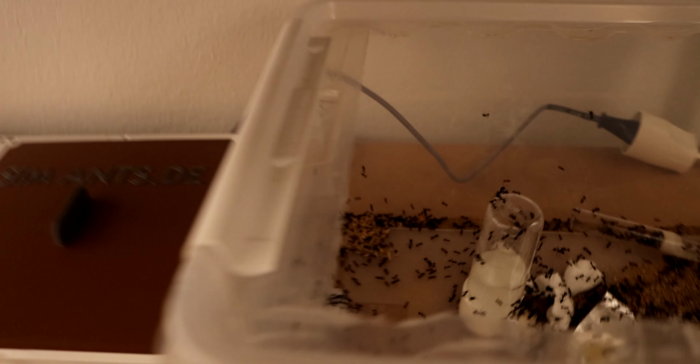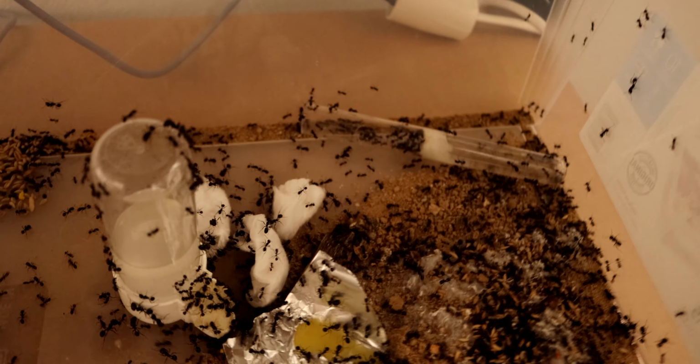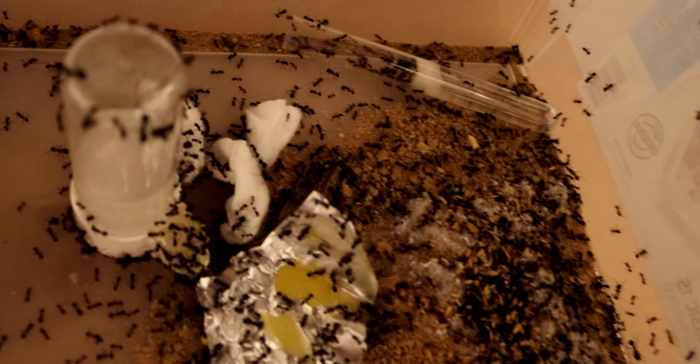So yeah, I just fed them some seeds in here. There are some crickets also in here, and maybe a little bit too much honey, but you know, we'll see that tomorrow. Yeah, can we see where the crickets are? I think they are located down here, since there's a little bit of chaos, and there's also a little bit of chaos here. This colony is just chaotic all over the place.